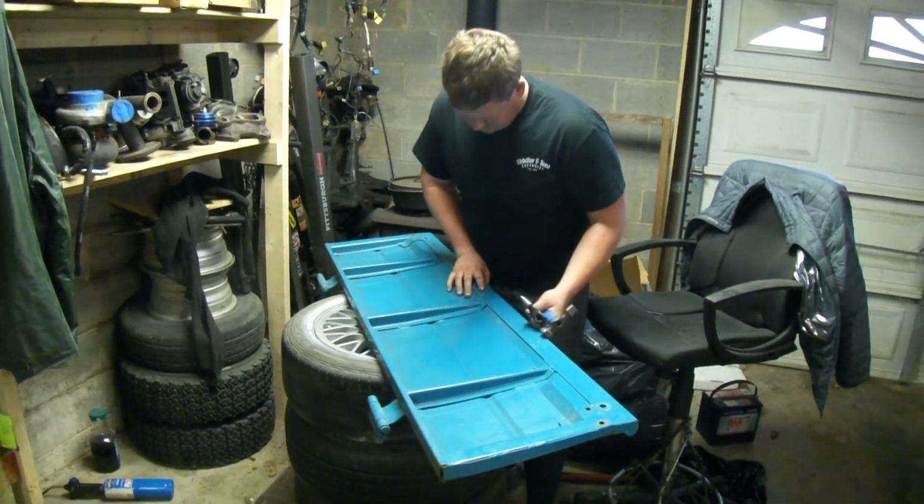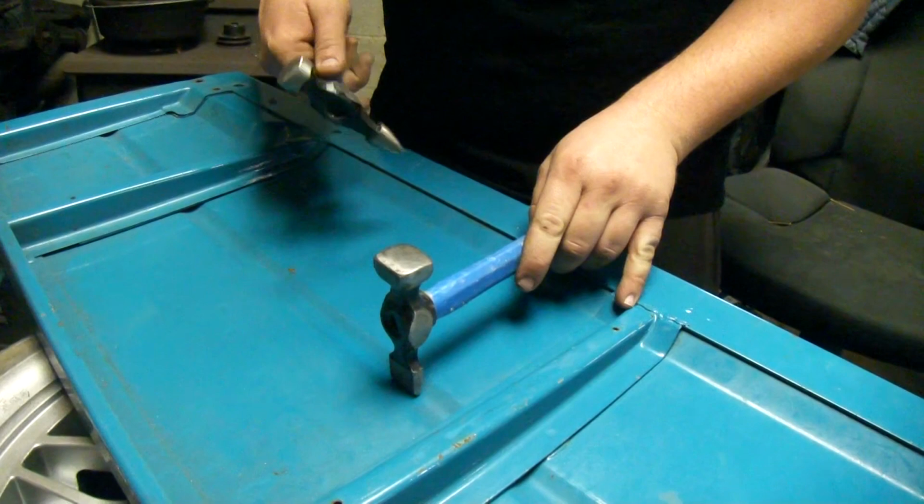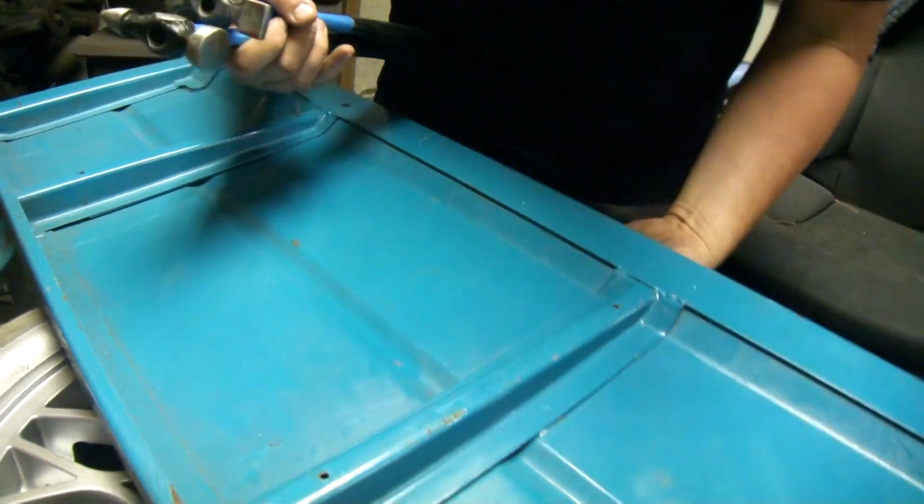Science. Bodywork, getting paid to hit stuff with hammers to make things better. Look at this. It's a little bit of a dent in this tailgate.